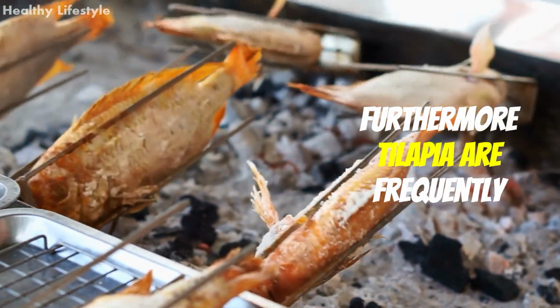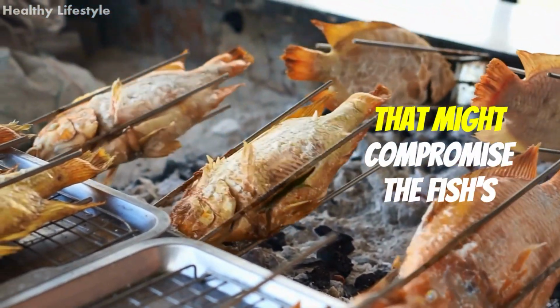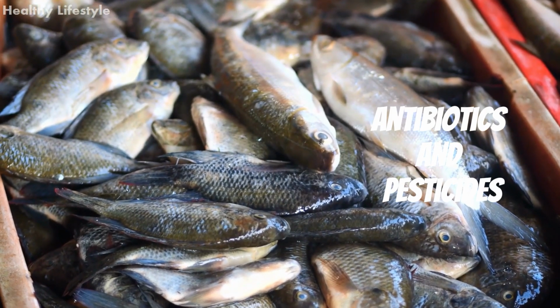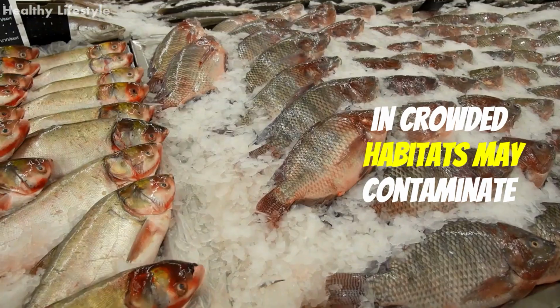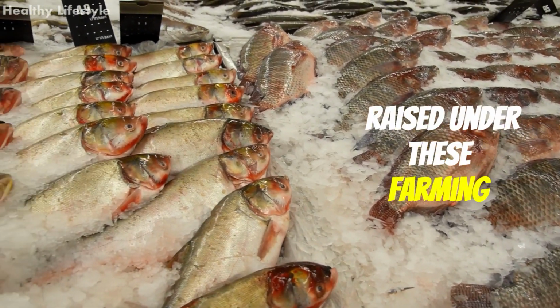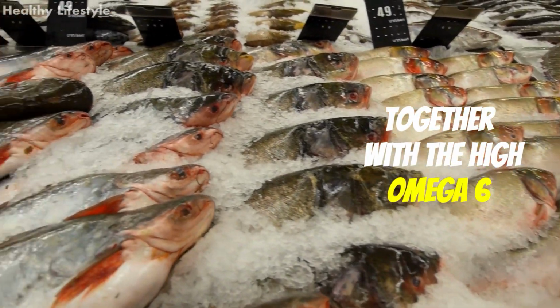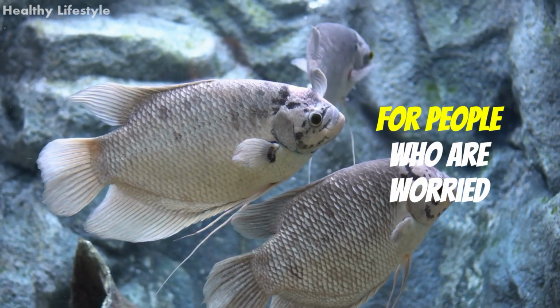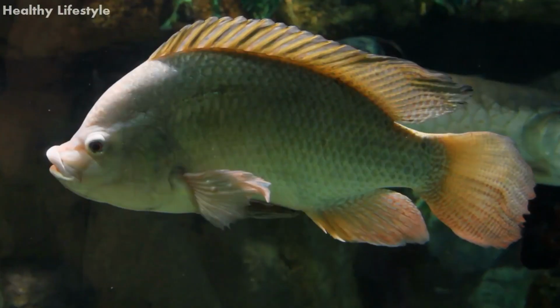Furthermore, tilapia are frequently raised in fish farms using methods and diets that might compromise the fish's safety and quality. Antibiotics and pesticides, which are used to maintain fish health in crowded habitats, may contaminate fish raised under these farming settings. These elements, together with the high omega-6 concentration, may make tilapia a less desirable option for people who are worried about inflammation management and cardiovascular health.